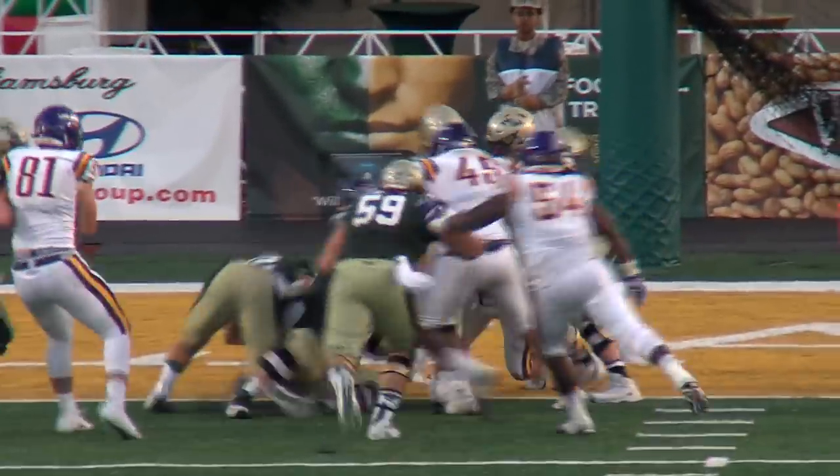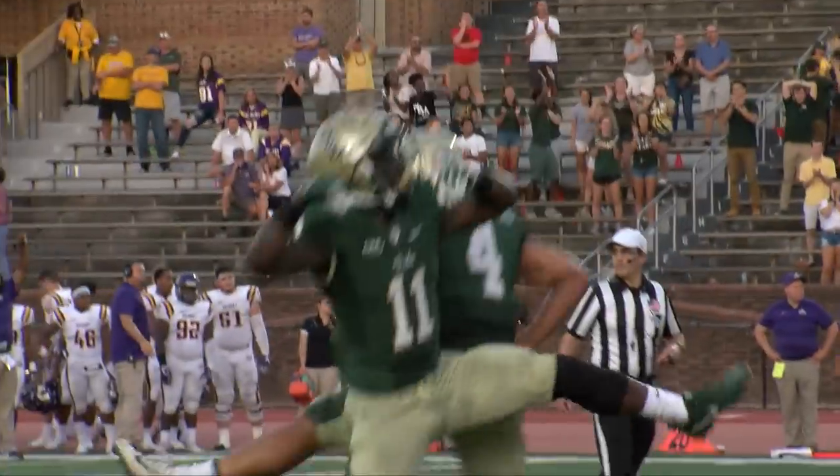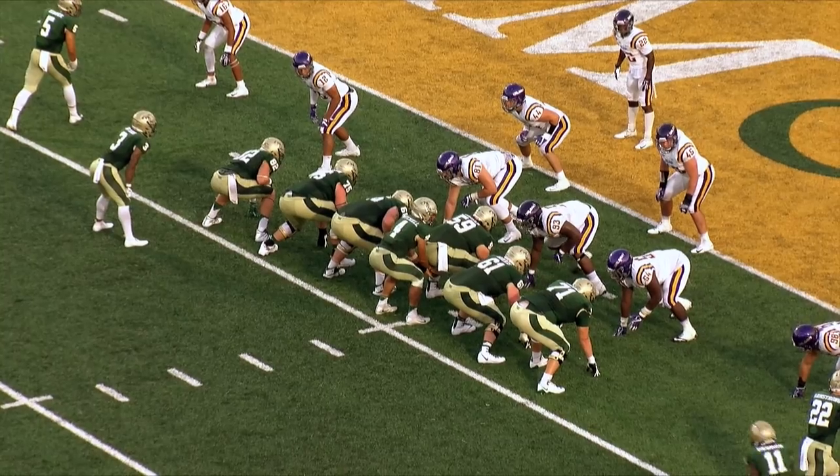Touchdown, William & Mary. Touchdown, green and gold. Sean Mitchell goes over from 6 yards out, and the Tribe has taken a late lead. 50 seconds to play. Mitchell under center.